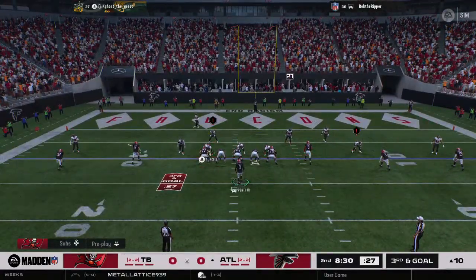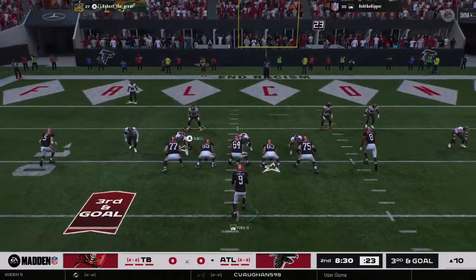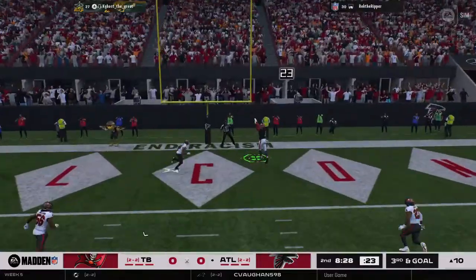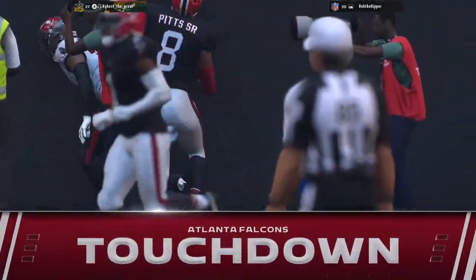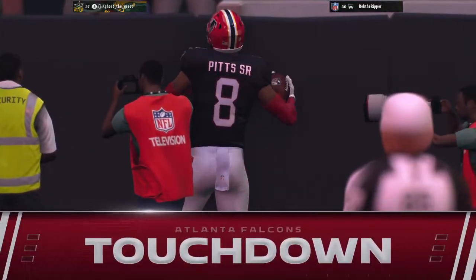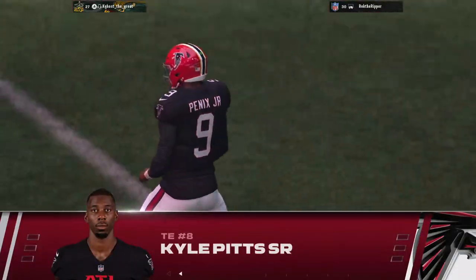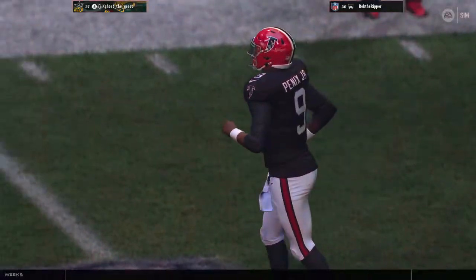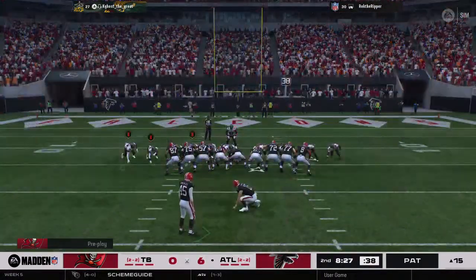This has been a long drive. You got to figure a field goal would be a letdown. Can they convert now on third and goal? Mr. Pitts, and he's got him. Touchdown, Atlanta. Kyle Pitts, his third touchdown now on the year. And the Falcons post the first points in the ballgame as they take the lead here in this second quarter.